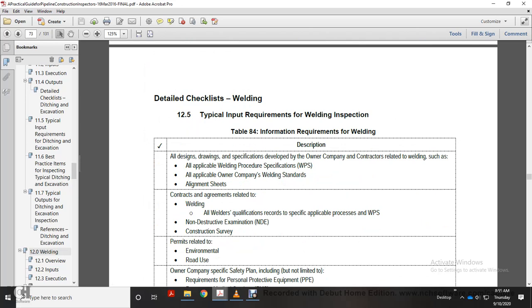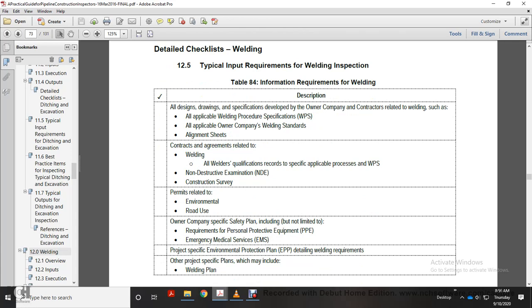All drawings and detailed specifications from the owner and the company with the contractors related to the welding, such as all applicable welding procedure specifications, or WPSs. All applicable owner and company welding standards, alignment sheets, contract agreements related to the welding, all welder qualification records for the specific applicable process, work procedure specifications, non-destructive examination, construction survey, permits related to environmental and road use, owner and company safety plan, including but not limited to the requirement of personal protective equipment, emergency medical services, project-specific environmental protection plan, detailed welding requirements, and other project-specific plans, which may include a welding plan.